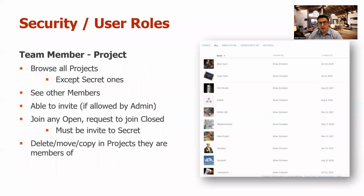Okay. Now, a member within a project, right, can browse all projects except for secret ones, so they can see them. They can see other members, and they're able to invite other members to a project. And they can join any project. They can request to join a closed project. And of course, if it's secret, they have to be invited again. And they're able to move projects or delete projects that they're members of. So a team member has all these ways to control the project and what's in it, right?